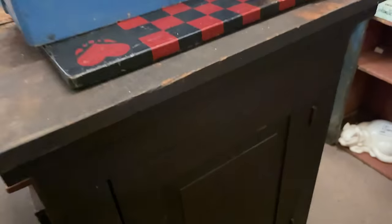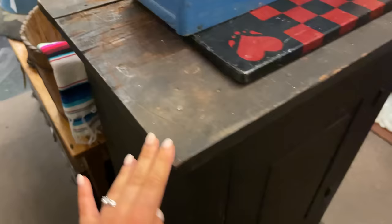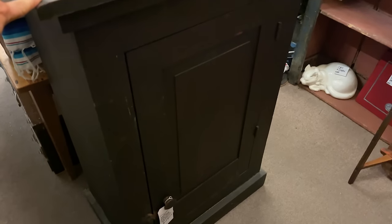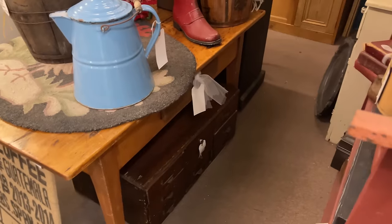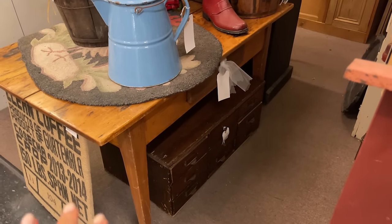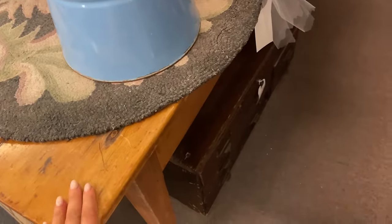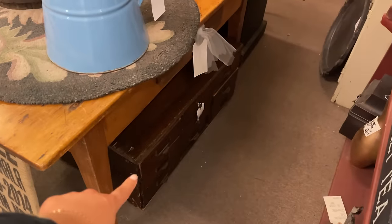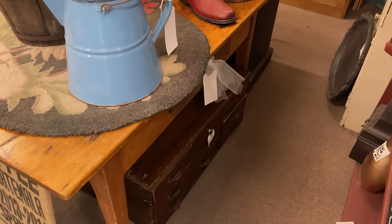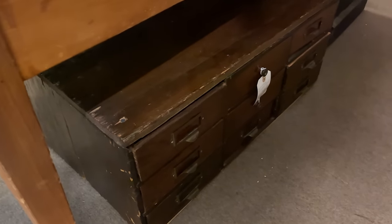Oh, I love this. It's like that dark, dark brown. Absolutely stunning. I just don't know what to use this table for. It's not quite low enough for a coffee table, but not high enough for any other table. So I have no idea. It goes up to like my mid thigh. And then that, oh my gosh, I love this so much.